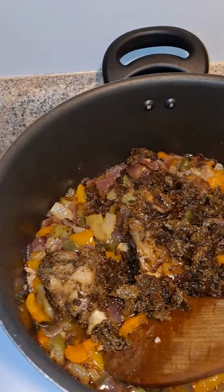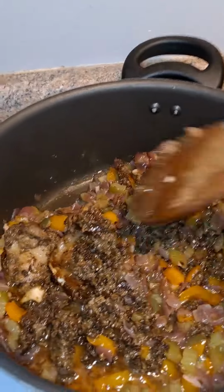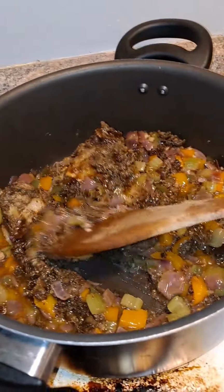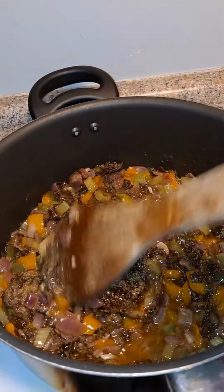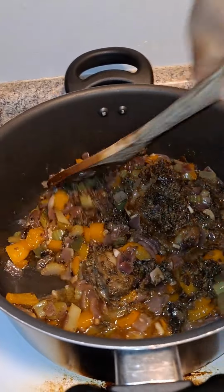Yummy. Watch how this just starts to bubble and take form, and all of those flavors marry together. Just amazing, robust flavor.